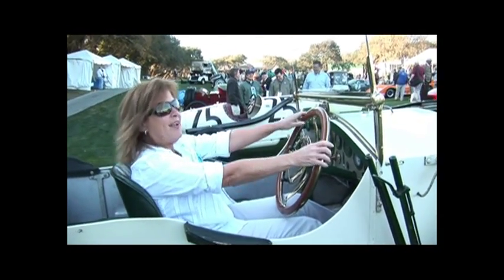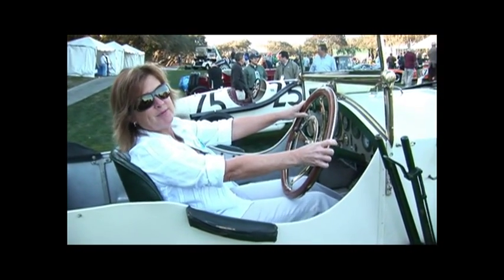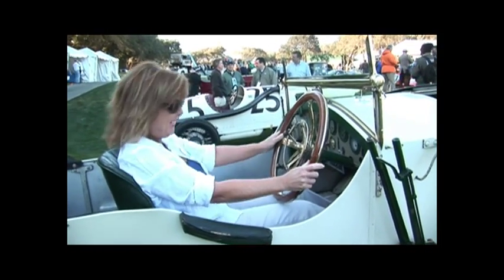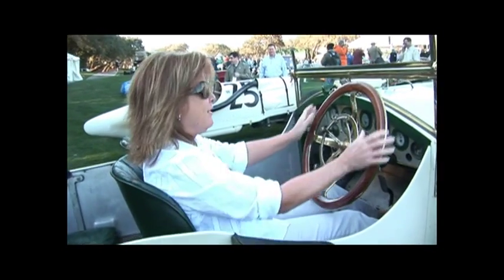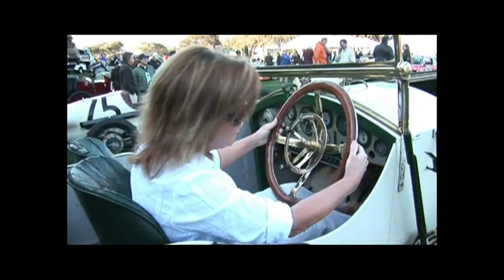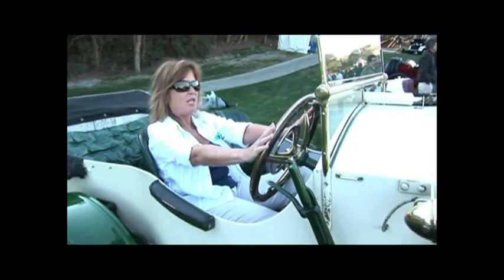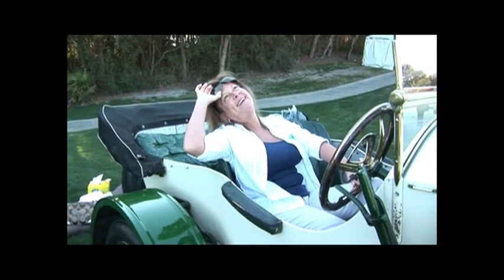Okay. So now you want to get rid of your Miata? Well, no, I'll keep my Miata. But this is pretty cool. I don't think they would trade with me though. I don't think so either. I can talk to Gary. And I still don't think he'd trade. This steering wheel is awesome. Oh, my kids are gonna be so jealous.